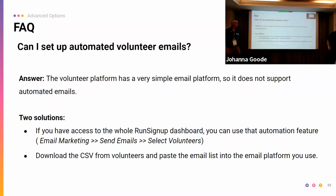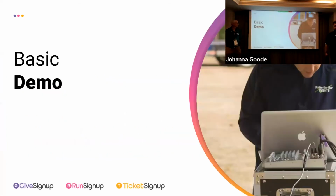The other way is if you do have an outside-of-RunSignup email platform like a MailChimp or a Constant Contact, or even just old-fashioned Outlook, you could import the CSV into that and send it out automatically over there. So there's a few workarounds for it, but just know that you do have those automated emails when they first sign up. And we're going to jump into a basic demo here.